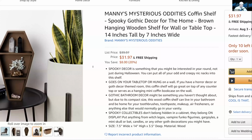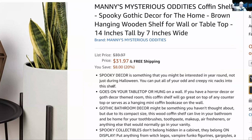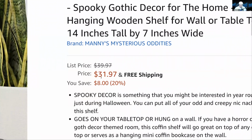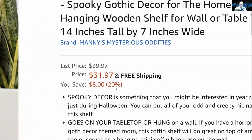Look at that. List price $39.97. It's saying, wow, you save $8 on this. Awesome. Guys, for those of you selling on Amazon, make sure that when you create your listing, you put that list price. This is actually my regular price, but it looks like I have this 20% discount, right? How cool is that?